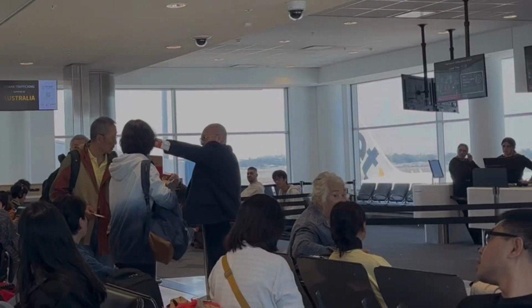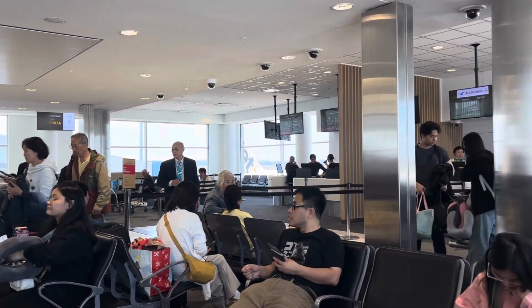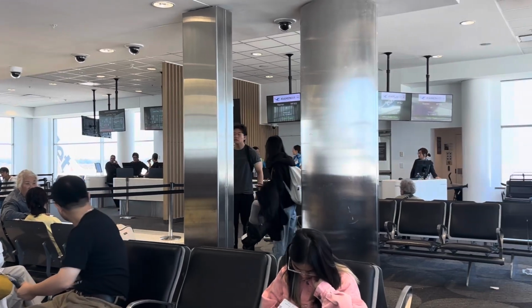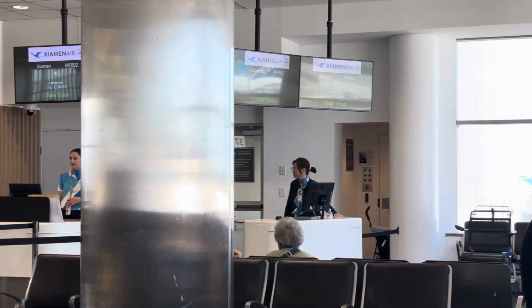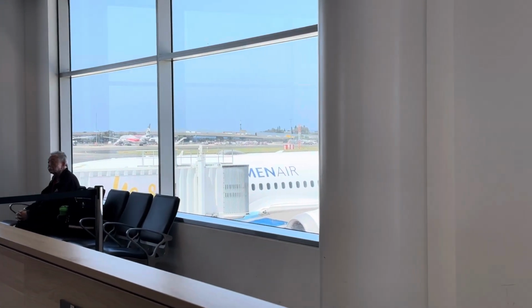The boarding process was a little bit chaotic. The gate manager wasn't very happy that people were at the priority line when they were meant to be at the economy line, and he pointed them out to get to the economy line. That aside, I'm really happy and excited to try out XIAMEN Airlines.